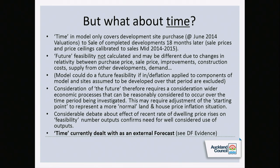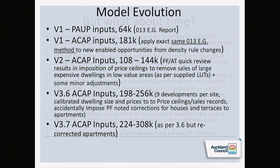The model's outputs are a starting point for those forecasts. The model's outputs are not in and of themselves a forecast. So I just wanted to touch on evolution of the model as well. The first two results I've reported to you before.